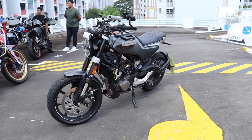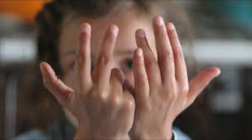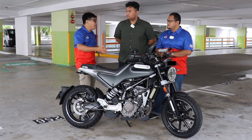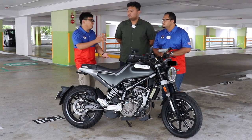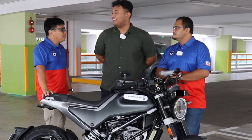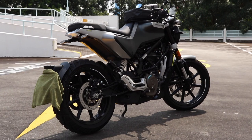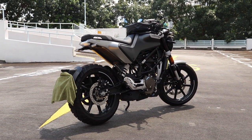So just now you spoke about rarity, this bike you can count. You know what I'm asking, maybe is there like a Husqvarna club or group that you are in or something? Currently no. Oh, I see. I'm not part of any group. When I bought this bike, it's just me and the bike.